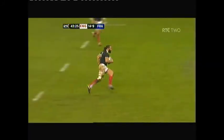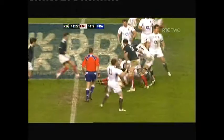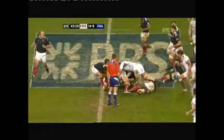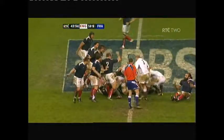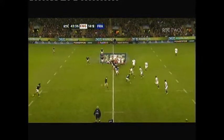Chabal into the contact and over the halfway line. And that will have given England some belief to play at a higher tempo and a higher level than they had been. Tom Palmer.